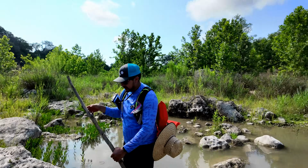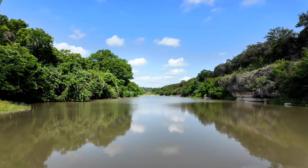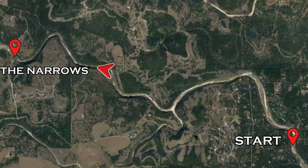How low? What do you mean, the water? It's definitely too deep to swim. Oh, it's too deep. This is as far as we get without having to swim. We have hiked, we have waded, but at this point, this is too deep to wade any further. So this is where we're gonna be swimming.